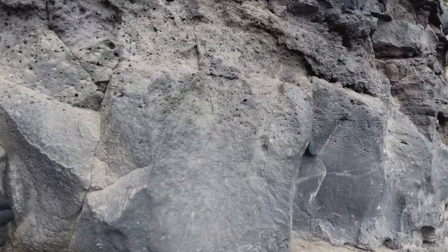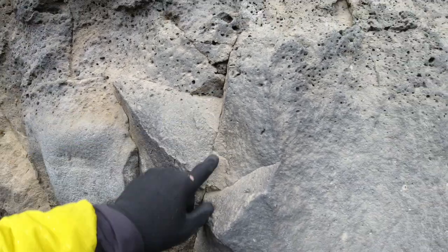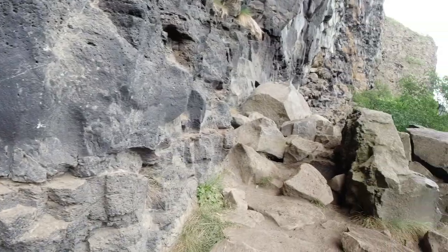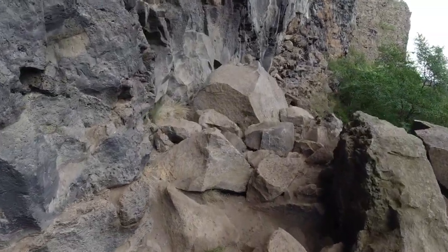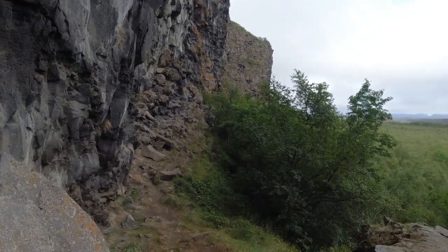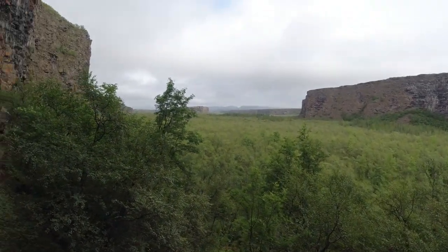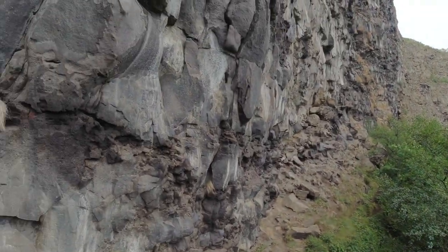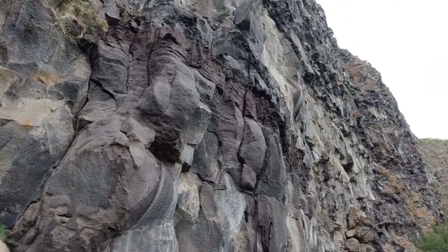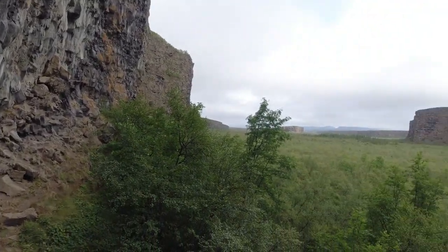This rock though, the way it's configured, as you can see, there's flaws running in it. And it just breaks off in these chunks about this big. So it's the rock also. The water, yes. But the rock, the way it's constructed, lends itself to being removed.